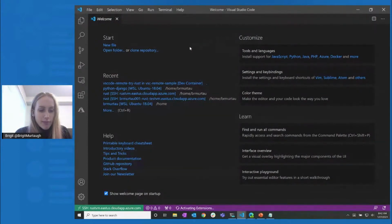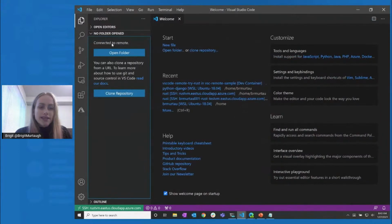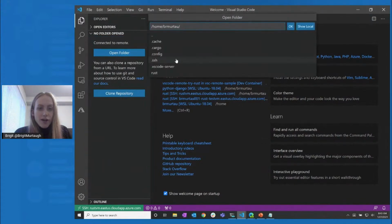Okay, we can see in the bottom left here, now I'm connected to my Rust VM. And if I go over here to the Explorer, it says connected to remote. And if I say open folder, these are actually folders and files on my VM. So now I'm able to navigate on the remote file system, which is super convenient. I'm going to select Rust.